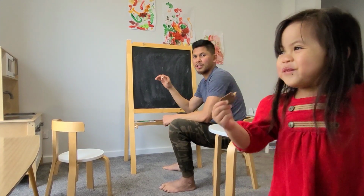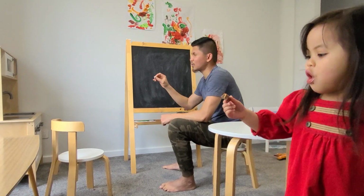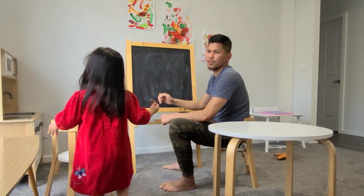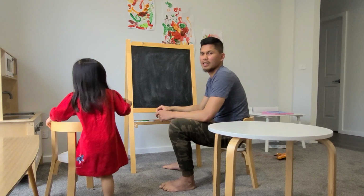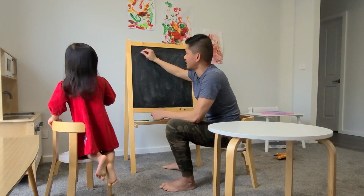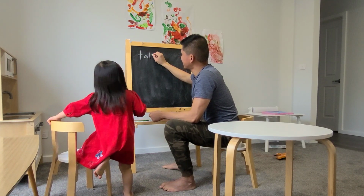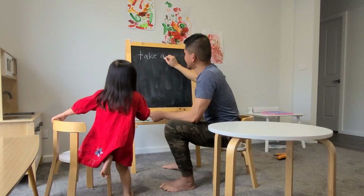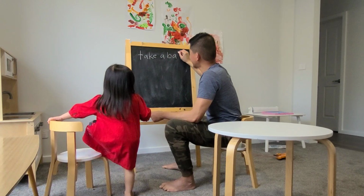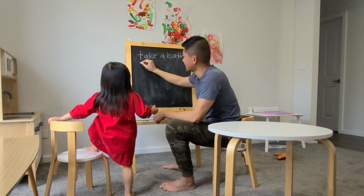So we're done with the words, and now let's try to write some phrases that we use in the house when we're communicating to her. Let's start with: take a bite.